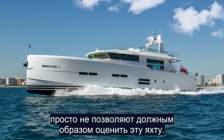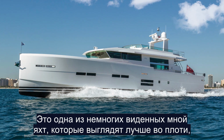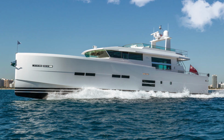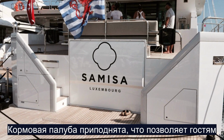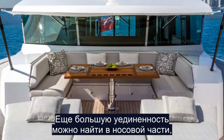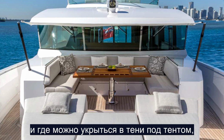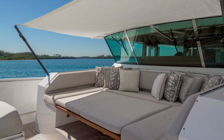I have to be honest and say that photos just don't do justice to this yacht. It's one of the few vessels that I've seen that looks even better in the flesh, or maybe I should say in the carbon, than it does in the photographs. The yacht has what I call dock presence. The aft deck sits at an elevated position so that guests on board can enjoy privacy and a good view of the surroundings. Further privacy can be found at the bow, where this inviting seating area is located and can benefit from a canvas shade supported, of course, by carbon fibre rods.